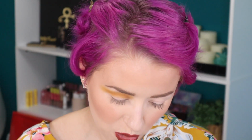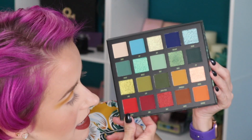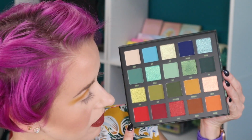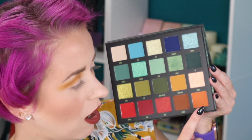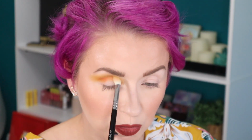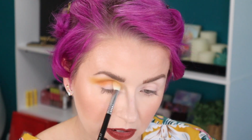All right, so next I think, let's see, I kind of wanted to do something with the reds. I'm gonna try applying this on the lower crease and then building into these 2 shades right here. So let's see how that's gonna go. So the next shade I'm gonna be using is called Sunrise. And I'm taking Sunrise on the original Sigma E25.